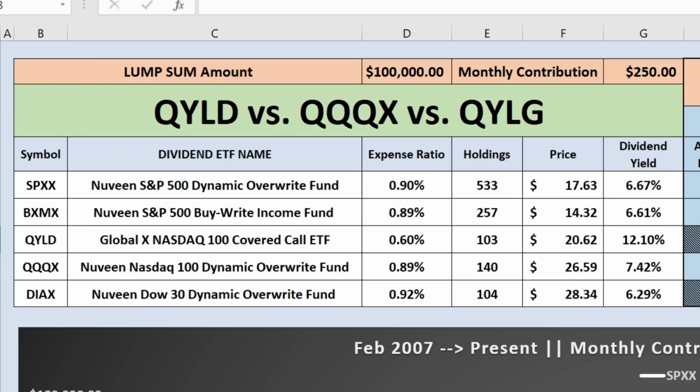And as customary, I built out a unique spreadsheet just for this video so we can compare not only just how the portfolio balance looks, but also the dividend income and how those things change over time. First off, we have SPXX, which is the Nuveen S&P 500 Dynamic Overwrite Fund. Then we have the Nuveen S&P 500 Buy Right Income Fund, which they're similar but not quite the same.